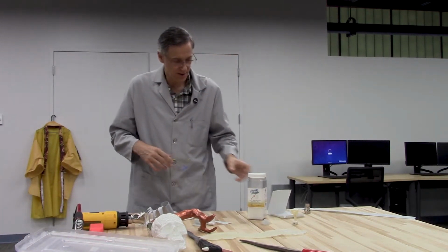So it's like wood carving. It's a little bit easier than wood carving, and you can fix mistakes. So that's very nice. It won't dry out, which is a plus. Unlike water clay, it doesn't dry.